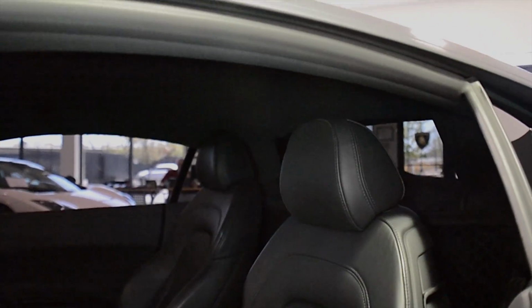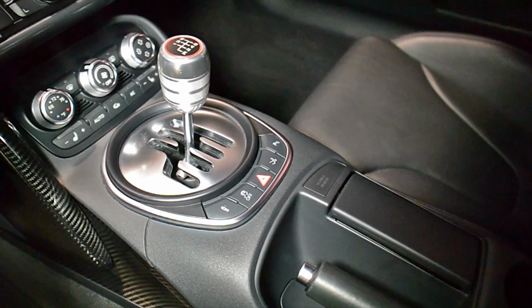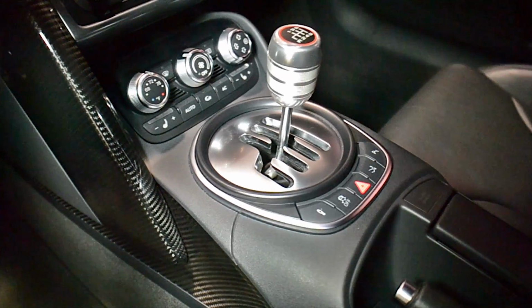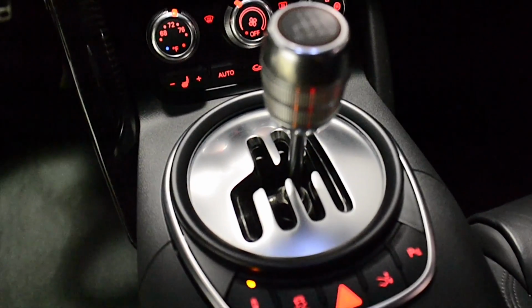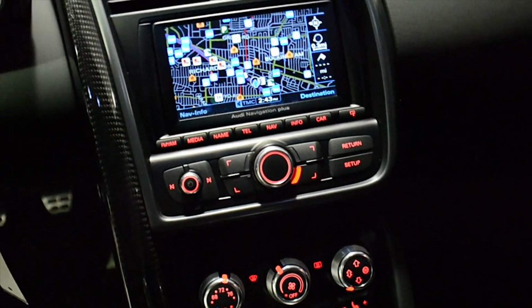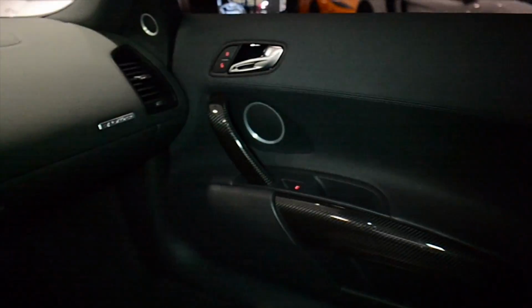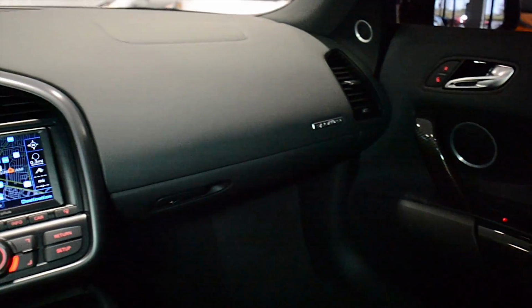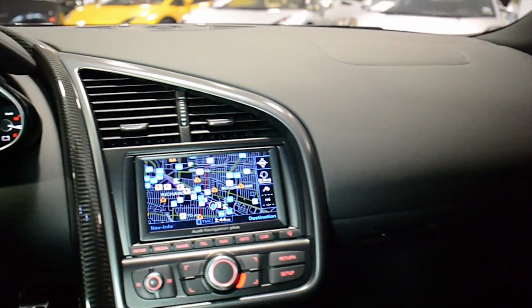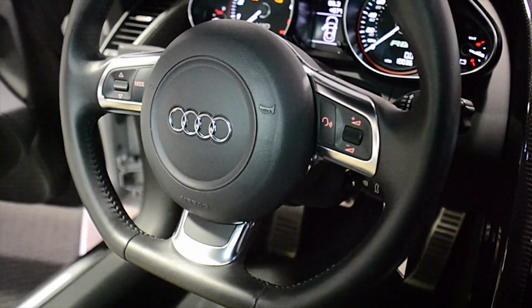trim. This is an exceptionally clean R8 that comes loaded with options, including navigation, rear camera, Bang & Olufsen sound, tinted taillights, Homelink system, power heated seats, carbon fiber package, carbon fiber engine bay, titanium package including carbon fiber blades and mirrors, silver painted sport wheels, black calipers, custom brushed aluminum wrap, and much more.